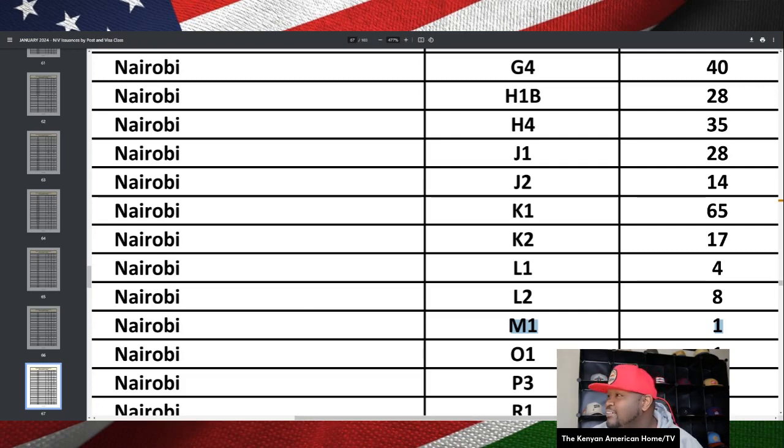So that was January. Let me go to December and see if there was anything in December, because prior to that, M1 wasn't appearing, but now it is. I'm looking at December, if you're wondering what I'm doing. Control find Nairobi. Oh my goodness, even in December. Yeah, this is really exciting, actually. It's super exciting to see this. This hasn't been the case.